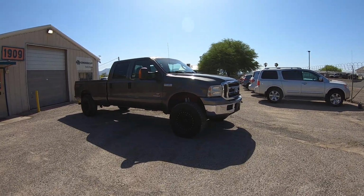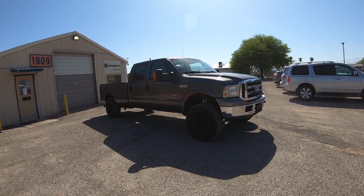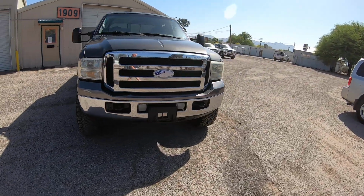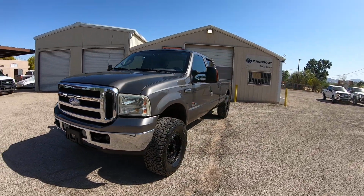It was a purchase from South County Buick GMC in National City, San Diego. Because of the miles, we paid for it, but everyone wants low miles, so here it is. We purchased this truck, brought it here, and it had codes.